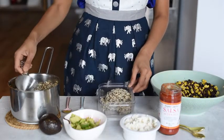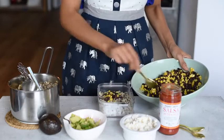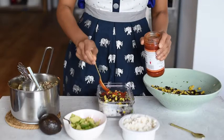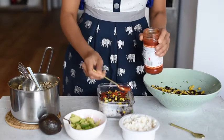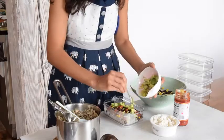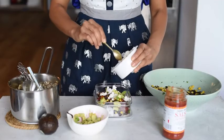To take this burrito bowl to work or school, you'll add about a cup of cooked quinoa, enough beans and corn to help you stay full, a bit of salsa for heat and flavor, 1 baby avocado or half of a regular sized avocado, and finally top it with that optional vegan ricotta cheese if you so please.